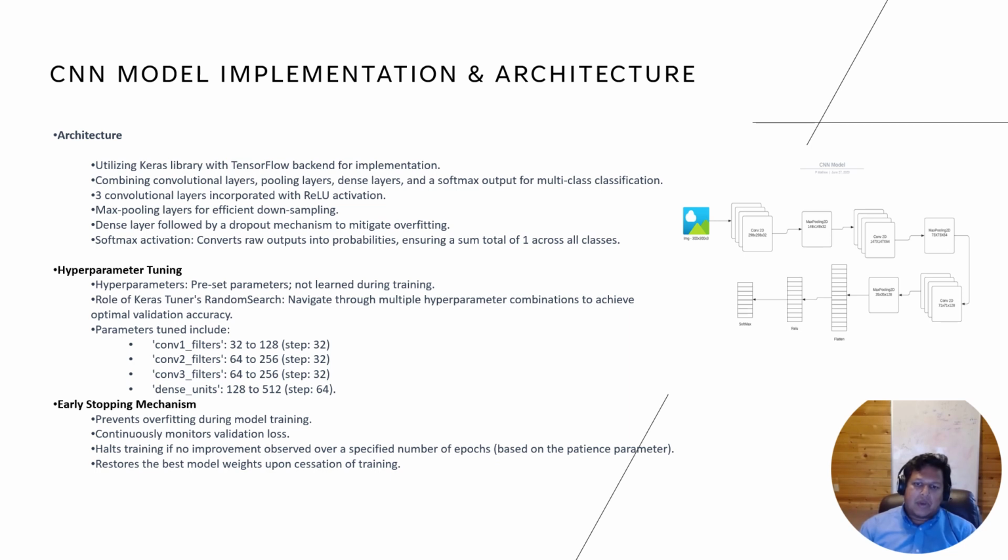And by using a well-designed architecture, carefully tuning hyperparameters and guarding against overfitting, our aim was to achieve the best performance for our model.